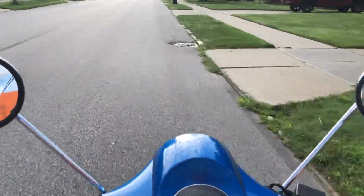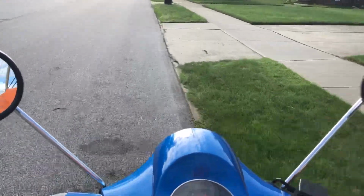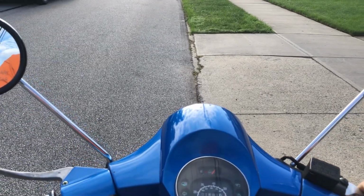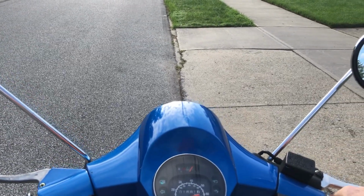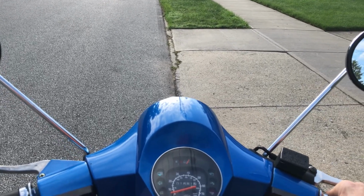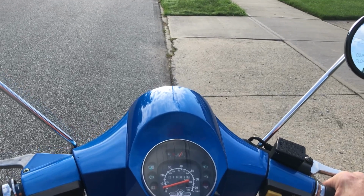So, you see, if you go real easy on the acceleration, it's smooth. It's a smooth start, and it really doesn't seem like it's gonna be a problem. Now, granted, this bike is 8 years old. It's got 1,600 miles on it, which means it's sat for a long time.